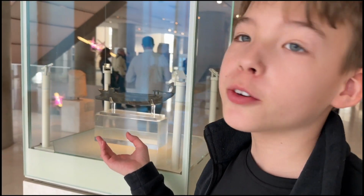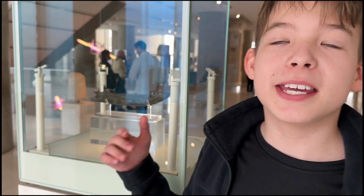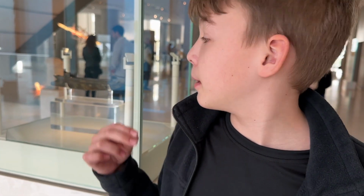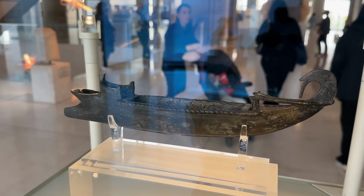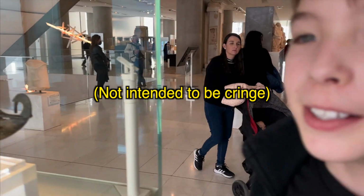This boat is not a normal decoration. You can't even imagine what this was used for. This was used as a lamp. Basically, they would put oil and a bunch of other herbs in there, and then they would set it on fire, and it worked as a lamp. It's in the shape of a war boat, and it's made out of some type of metal. Yeah, it's really cool, I know.